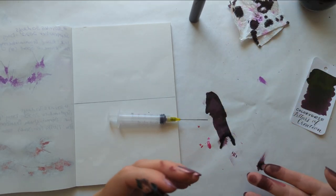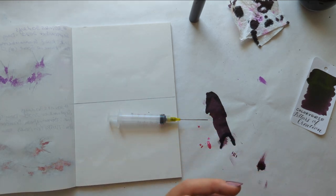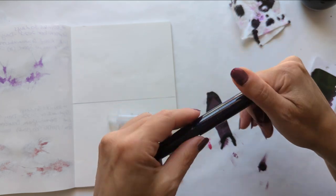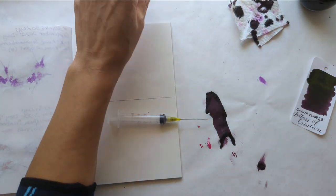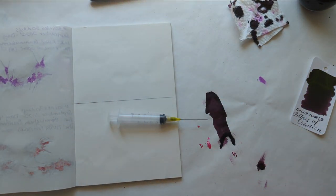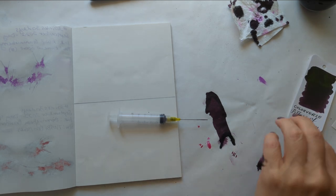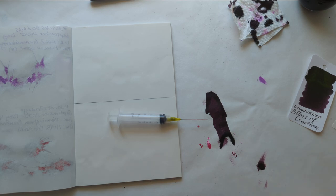Cool. I wonder if this is leaked through the back of the freezer paper. It shouldn't. There's a plastic backing. Should we check? There is a plastic backing.